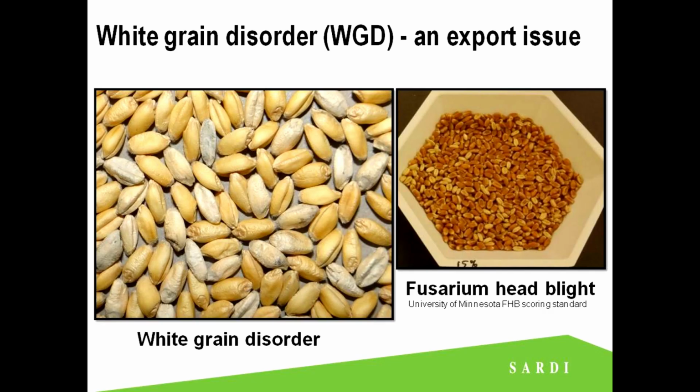How many of you remember the white grain disorder debacle? Yeah, crazy. Okay, 2010-11. The whole point was that suddenly there was a sample somewhere out there that went into the silo. Somebody went, gee, there's a lot of white stuff in there. Somebody went, oh no, Fusarium head blight, which produces toxins that are harmful to both stock and humans. And so everybody went, we're not sending it out, or our export markets will have a heart attack.